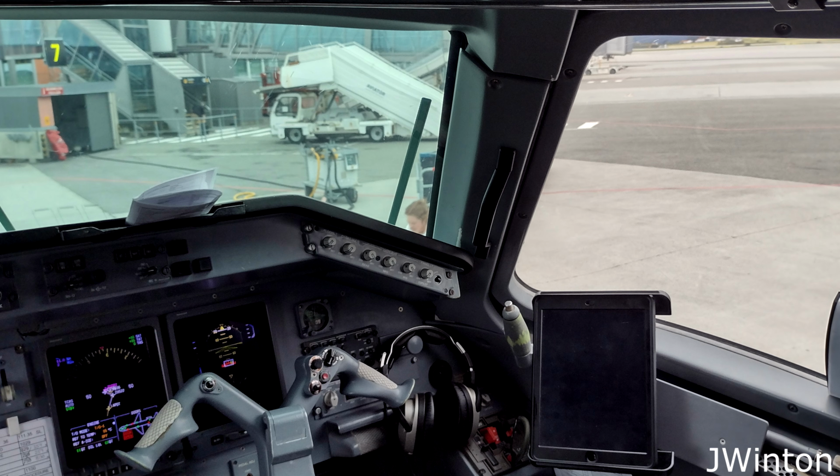And there we have it folks, a wonderful flight with Loganair from Newcastle to Stavanger. I would highly recommend the airline.